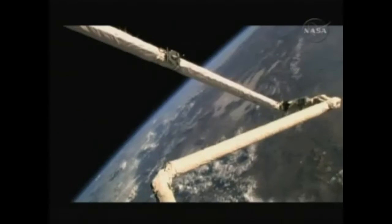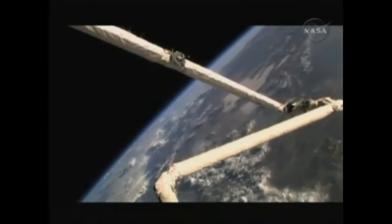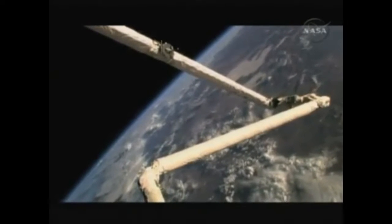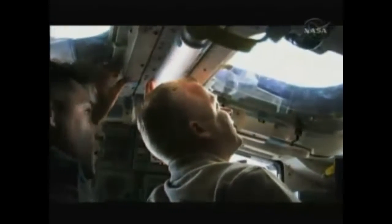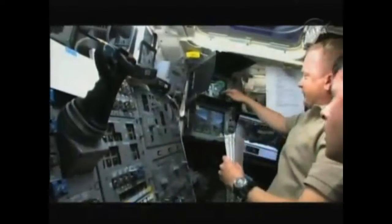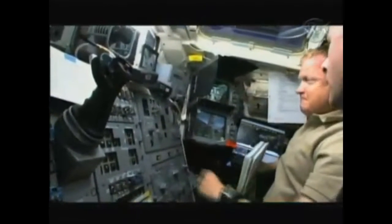And we also do, on flight day 2, robotic work. You can see the arm there on the right side, and here we're repositioning the arm to look at the nose cap on the front of the orbiter. And we do inspections on both flight day 2 and then after we undock, just to make sure the vehicle's ready to come back in. We're going to show you now a scene here coming up showing us going to rendezvous and docking.